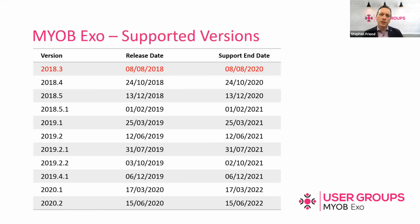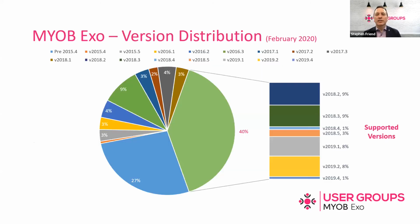In terms of supported versions, MYOB operates a 2-year window of support from the point that an Exo version is released to the end of that Exo support. So the current oldest supported version of Exo is 2018.4. 2018.3 was released on the 8th of August in 2018. Of course, support for 2018.3 ended on the 8th of August 2020. So we essentially have a 2-year support window. We encourage clients to update every 12 to 18 months as a bit of a general rule of thumb.